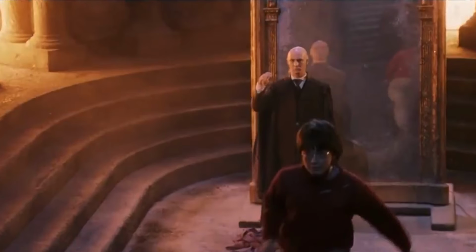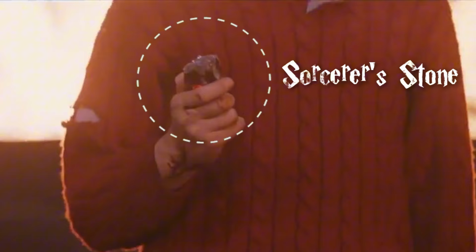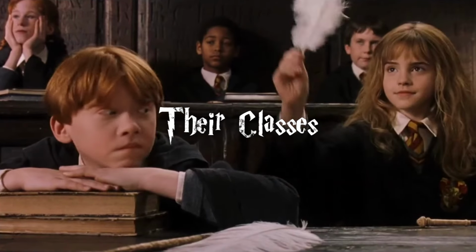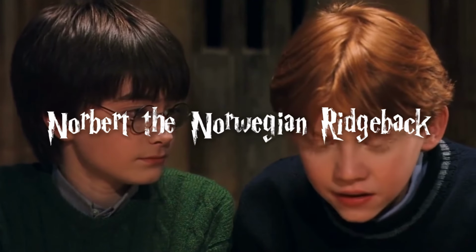Everything that happens leads up to the final moment of Harry confronting Quirrell and retrieving the Sorcerer's Stone, but the book spends much more time to elaborate on interesting moments like Harry's other Quidditch games, their classes, and perhaps one of the most insane parts of the entire book, which is Norbert the Norwegian Ridgeback.